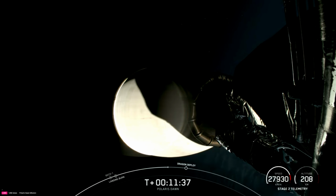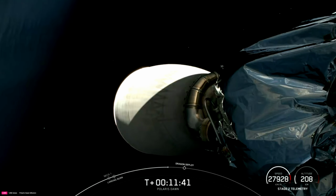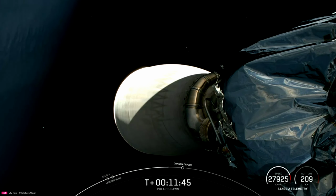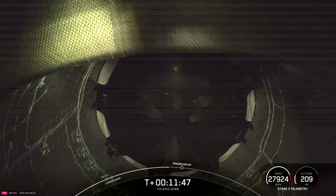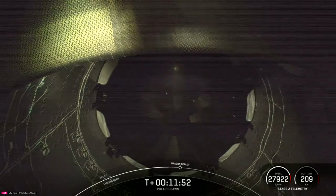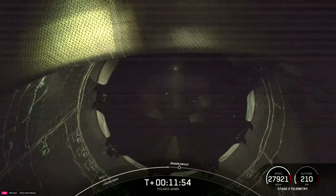Looks like our first clear view of planet Earth there, our first of many for this mission. And the next event coming up will be the separation of the Dragon from the second stage.